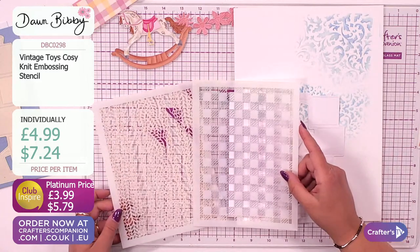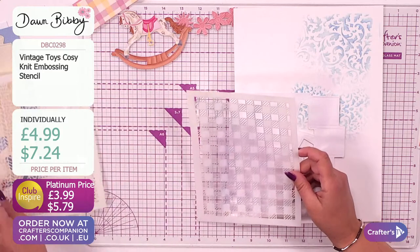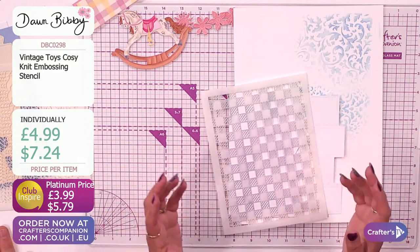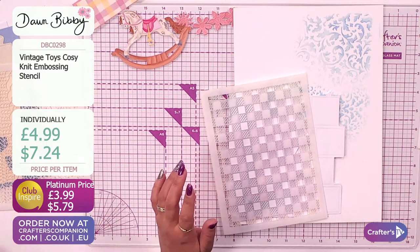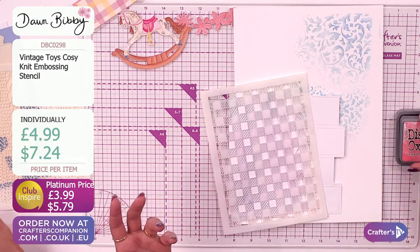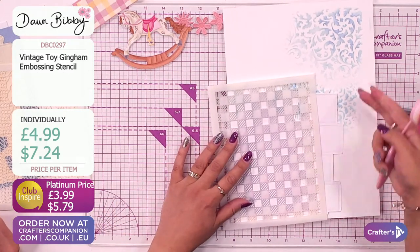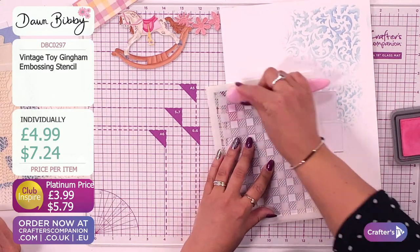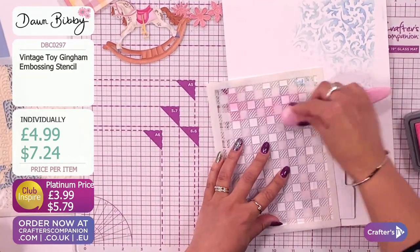Would you like to choose, Ben? Which one should we use on this card? Erin beat me. Erin, you were asked the question. She just went, gingham. Actually, it's a good choice because we're going to use some other something that will go with it. So we'll go with Erin. The reason I've put this behind is that I don't want it to come through onto the rest of my card. So we're just going to add a little bit of ink through here.